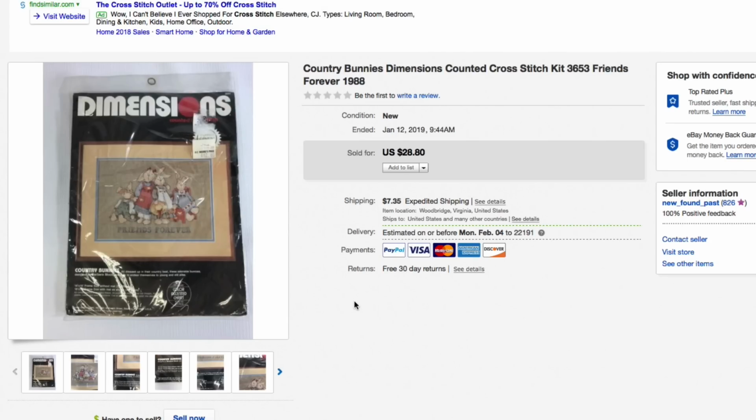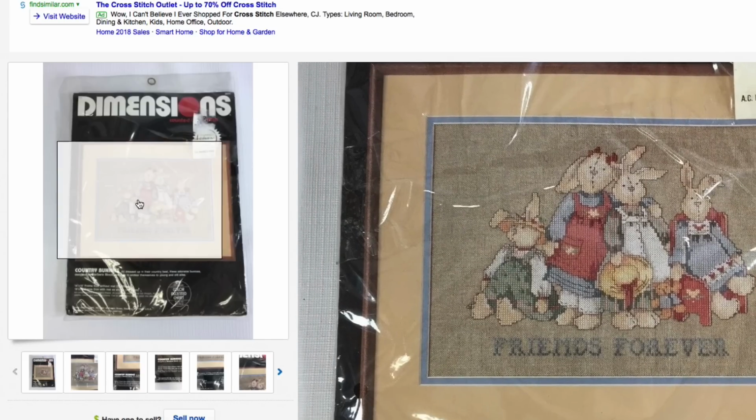Next up, this Country Bunnies Dimensions Cross Stitch Kit number 3653. Picked this up not too long ago. We only pay a couple dollars for these things, and this was new in a kind of damaged package, which I denoted in the picture and the description. Got full asking for this, $28.80 plus shipping.